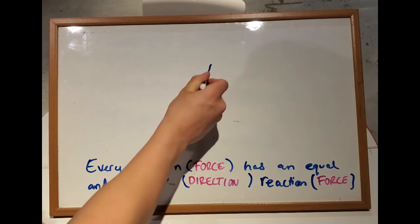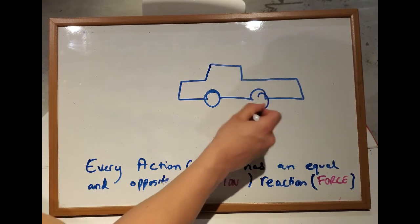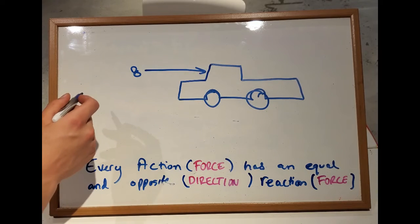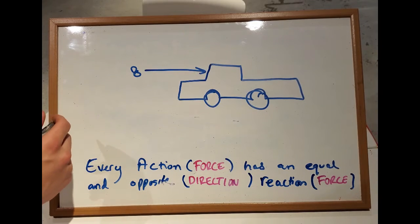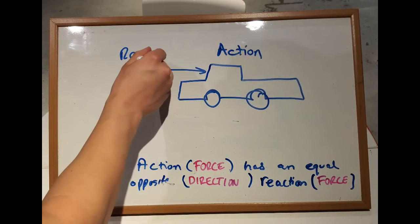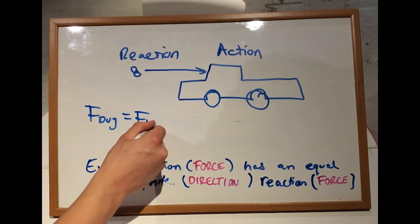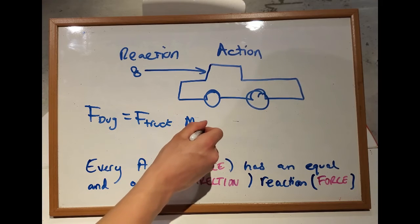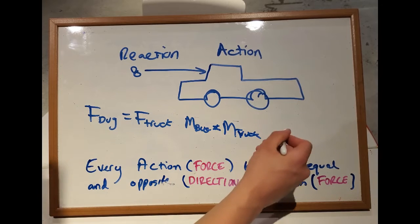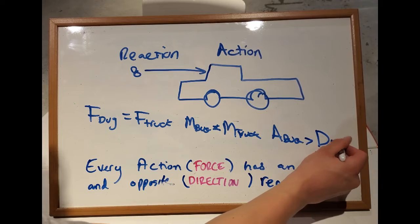To make more sense of this formula, we can use the action-reaction force example of a bug hitting a truck's windshield. The action force pair which occurs is the truck hits the bug, and the reaction force is the bug hits the truck. Therefore, the object or the action force is the truck, and the subject or the reaction force is the bug. Bringing it back to the formula, we can finally see how we would specify the formula for this example. F bug equals F truck, M bug is less than M truck, and A bug is greater than A truck.